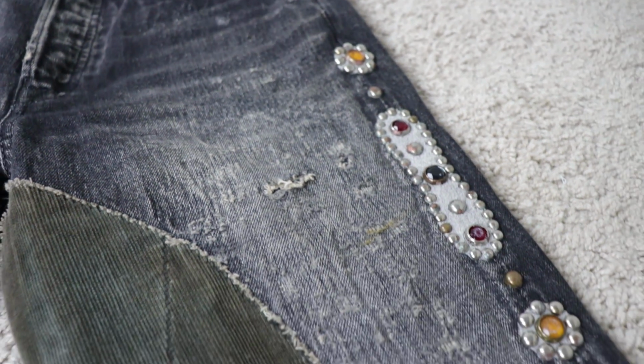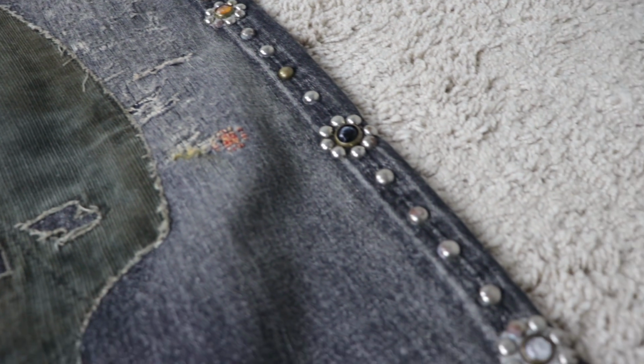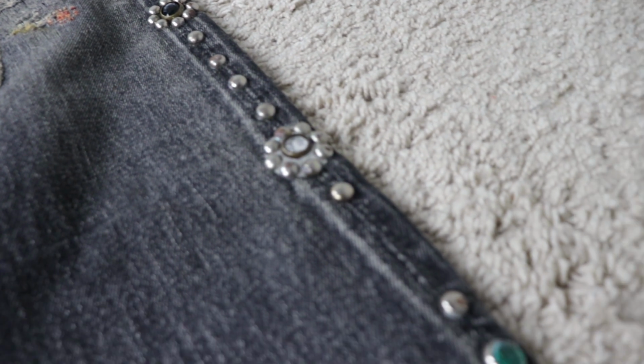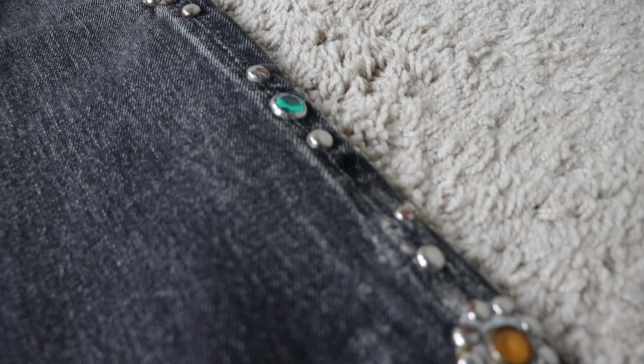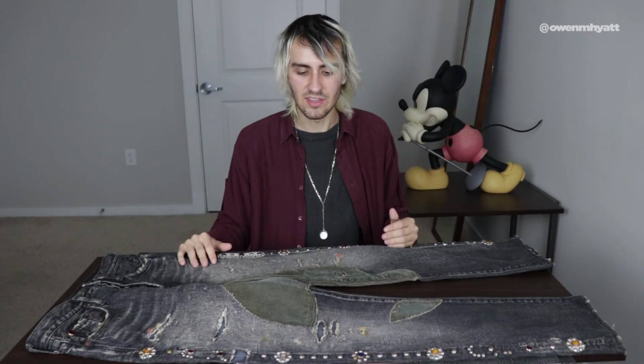They are asymmetrical, so on this side it has this nice 3 studded section where it's 3 gems in one patch. On the other side you will not see that same thing. And then sometimes it just has random studs in random places. So these do look like they've been through years of use.